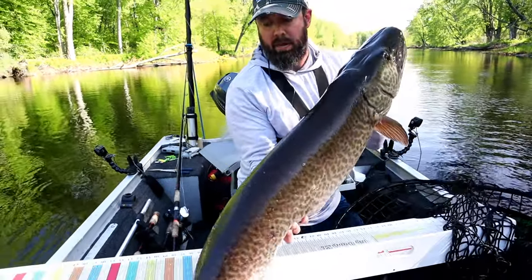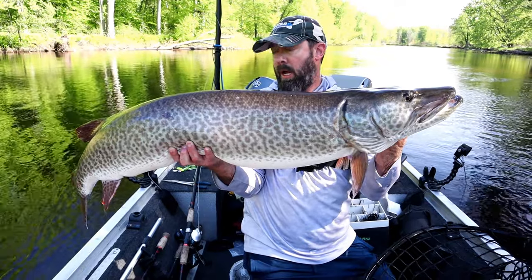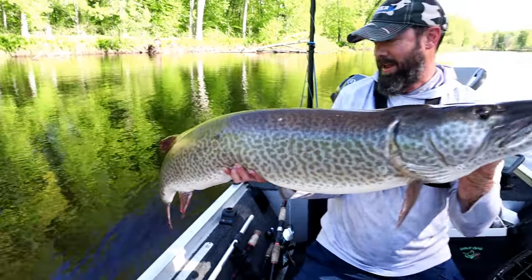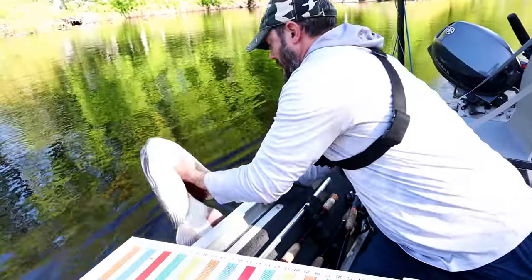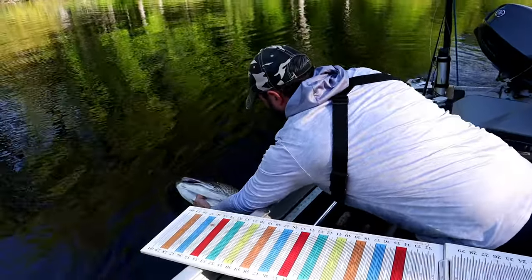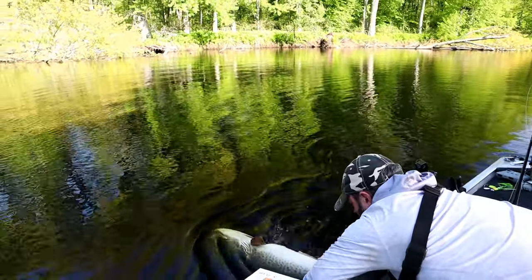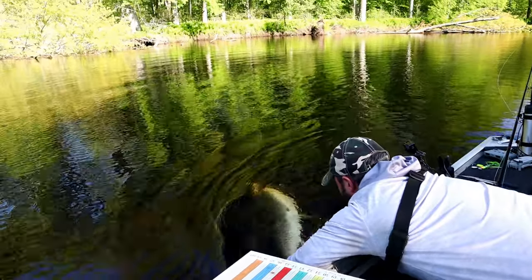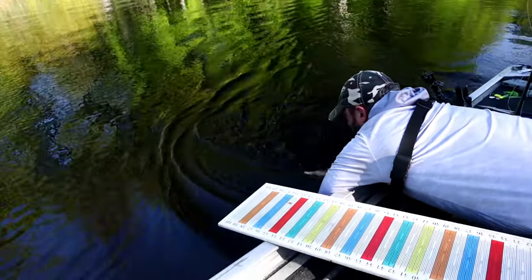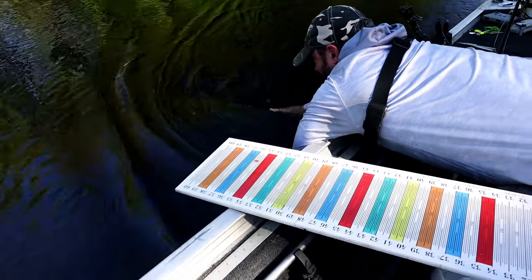Oh my God. That is a 40 pound fish all day. I've never felt anything like this. Oh, amazing. Amazing. All right, let's get her back in, guys. Oh my gosh. Look at her tail. She flipped. Look at that thing. Is that recording, Nathan? Yeah. Good.